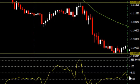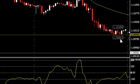Now our entry here was on that close, which was 1.1006, and our first target is 26, and our stop was 86. So we get in at 6, the close of 1.1006. First target is 26, and the stop loss is down here at 86.